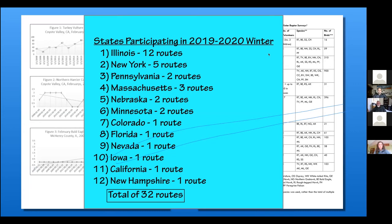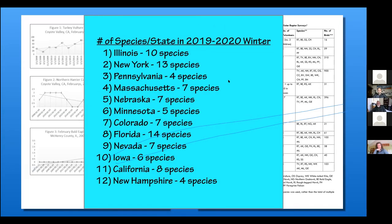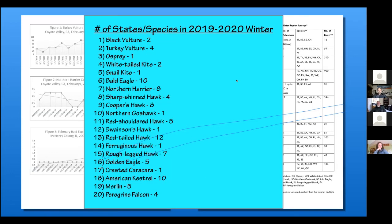We had in 2019-2020 32 routes over 12 states. Some states had multiple routes. We saw 20 different species of raptors. Some states saw a little bit more species. Some states saw less. And I think that has probably more to do with geography than anything else. The number of states that saw a number of different raptors, number 13, all states saw red-tail. That's not surprising.